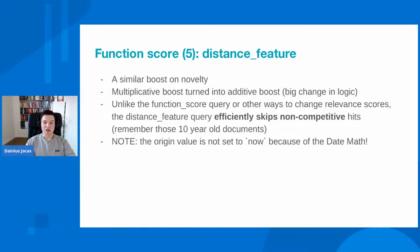However, it turned the multiplicative boost provided by the function score query into an additive boost, meaning that instead of multiplying the score of a hit from the base query clauses, we just add some score to the hit, which is a significant change in the querying logic. So what was complicated was to find the boost values and the pivot values that would result in a similar ranking to the function score query.